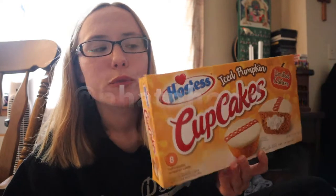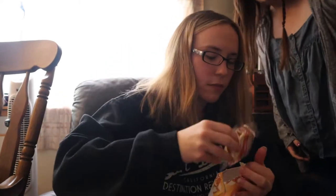Iced pumpkin cake with creamy filling. Someone on Instagram posted about these, and we've been looking for them ever since. It might have been Fat Food. I think it was Fat Food. So we finally found the iced pumpkin cupcakes. There are also pumpkin Twinkies that we haven't found. We're gonna taste these and see if they are any good, but I'm also pretty full. Oh, they're tiny. Oh, they're cute.